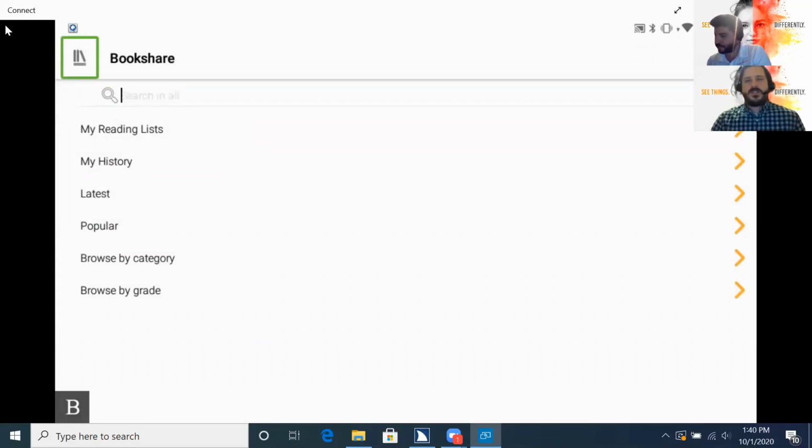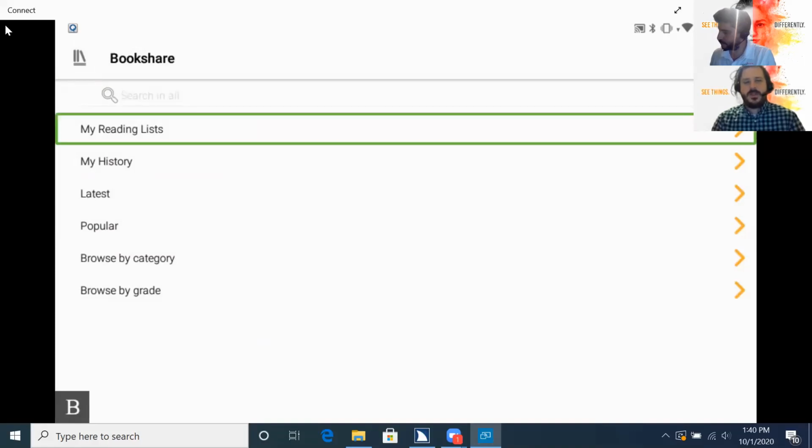or if I have an institutional account, which we've demonstrated previously. What happens if you have an institutional account and your student obviously can't search for a book? This is where they would access the reading list. So if I press the letter M, My Reading List, we hear I move to the My Reading Lists option, also sometimes spoken as My Reading List by text-to-speech for whatever reason. But again, My Reading Lists, if I had books that were assigned to me by my teacher or whomever was managing my institutional account, this is where those books would pop up.